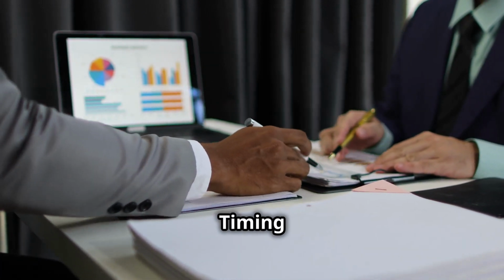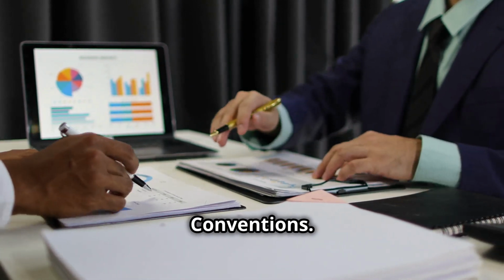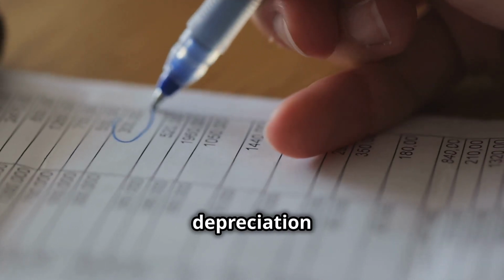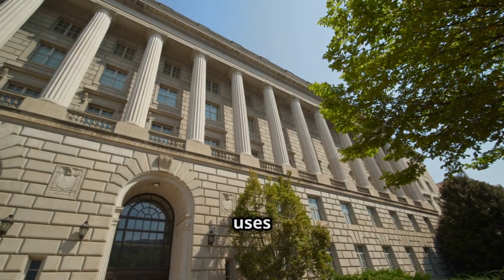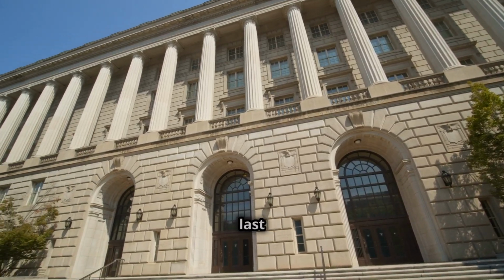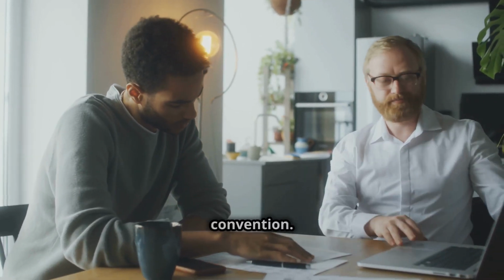Section 5. Timing is everything: maximizing deductions with half-year and mid-quarter conventions. Here's a little secret. When you buy an asset can affect your depreciation deductions. The IRS uses conventions to determine how much depreciation you can claim in the first and last years of an asset's life. The most common convention is the half-year convention.